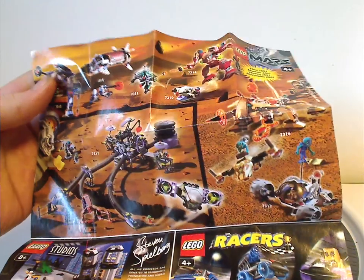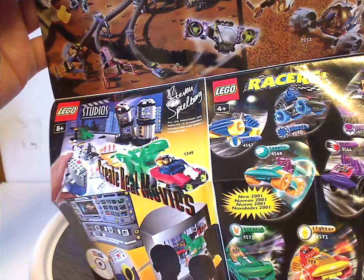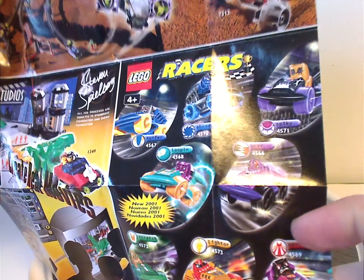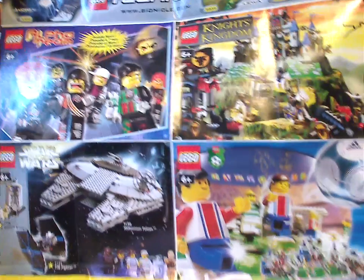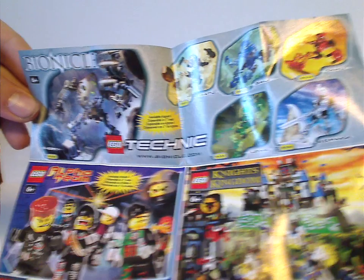Which, as you see, advertises most of the Life on Mars sets there, and the new 2001 sets, of course. You see Studios, and of course the Racers line, which was one of the big failures for them. And on the back is a free LEGO catalog thing, with early Star Wars, this and that, and of course Knights Kingdom 1 and Alpha Team, and Toa Mata of Bionicle, yeah.